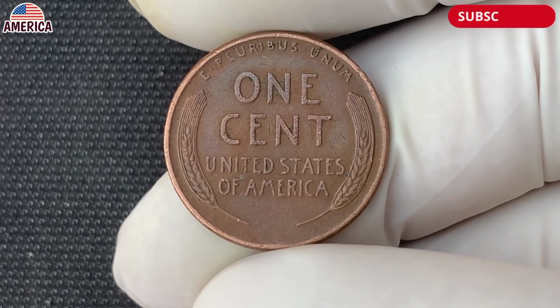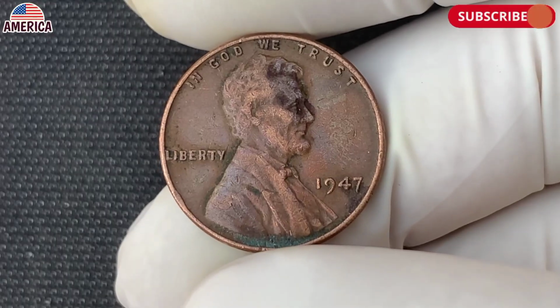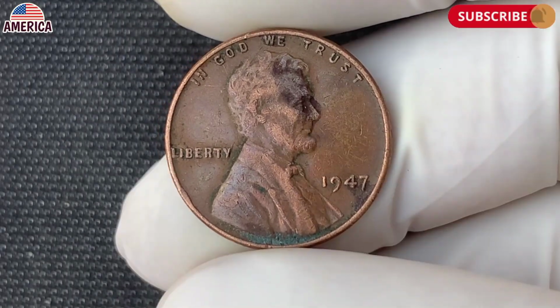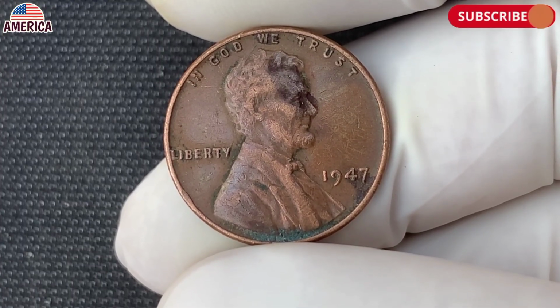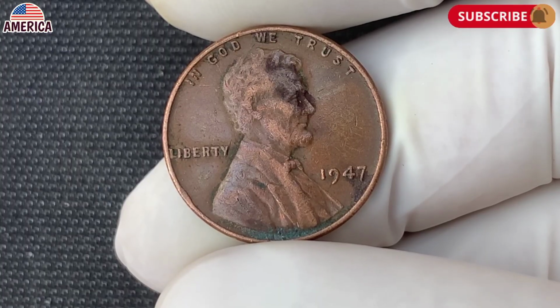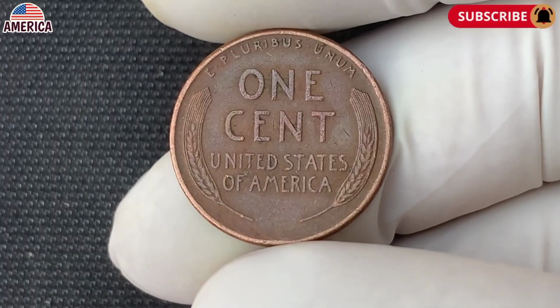But it gets even better. Some 1947 wheat pennies have been found struck on the wrong planchet, meaning a coin blank intended for a different denomination or metal. These are ultra-rare minting mistakes that almost never leave the mint. If your 1947 penny feels lighter, smaller, or sounds different when tapped, it could be struck on a foreign or wrong metal planchet, and that makes it a true rarity in the world of coin collecting.